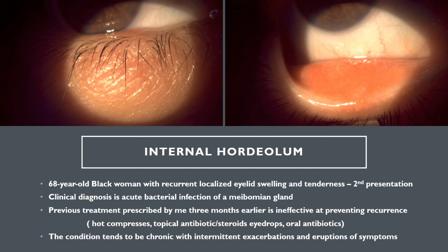Internal hordeolum. This is the second category of diseases, conditions, disorders that you treat with photobiomodulation therapy. This is one of my patients. She came in, and this lady, this is a prime example. I saw her initially in September. It didn't seem like it was that big a deal, and again, I don't even know what I was thinking at the time, but I put her on traditional conservative therapy: hot compresses, combination antibiotic steroid drop, digital massage, standard kind of stuff. I gave her some oral antibiotics. I gave her some Keflex, 500 milligrams twice a day for 10 days, my standard regimen.